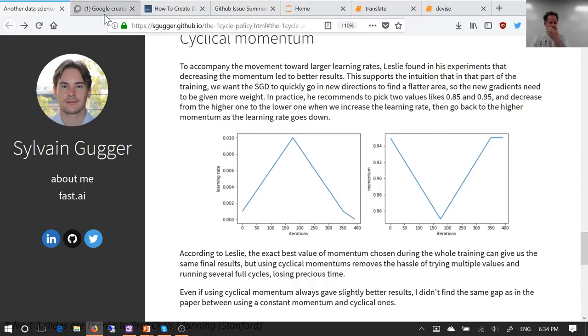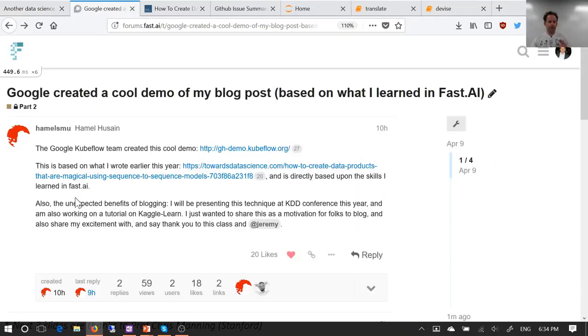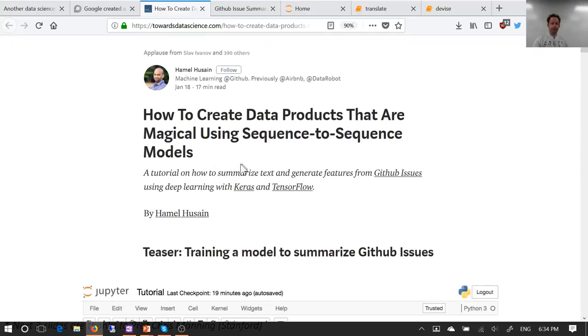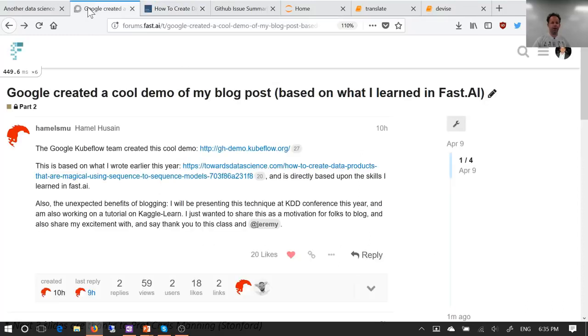Another cool thing, there's been so many cool things this week, I'm just going to pick two. Hamel Husain, who works at GitHub, I just really like this. There's a fairly new project called Kubeflow, which is basically TensorFlow for Kubernetes. Hamel wrote a very nice article about magical sequence-to-sequence models, building data products on that, and using Kubernetes to put that in production and so forth.